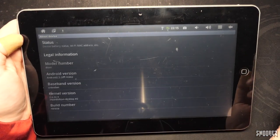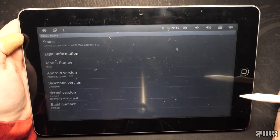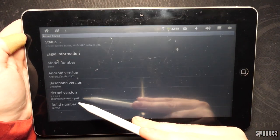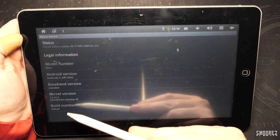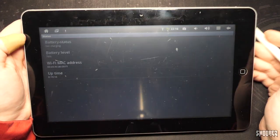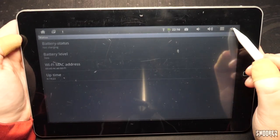In about device though, we have the model number is Disco. We are running Android 2.2. Android 13 is out. Let that one sink in a little bit. Kernel version is listed just there. ZHJun or something. Build number FRF85B, but yeah, it's a Disco. The only thing I know about this tablet, it's a Disco tablet. That's it. In status, we literally have that, nothing else. Don't have any serial numbers, IMEI numbers, nothing.